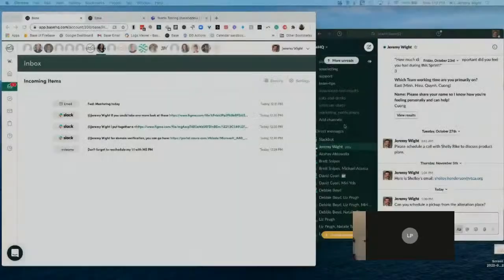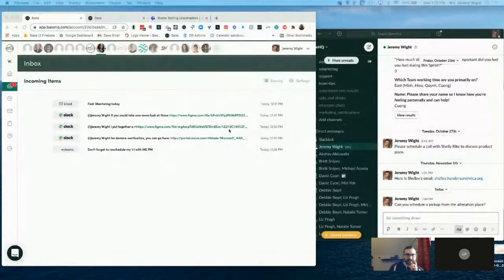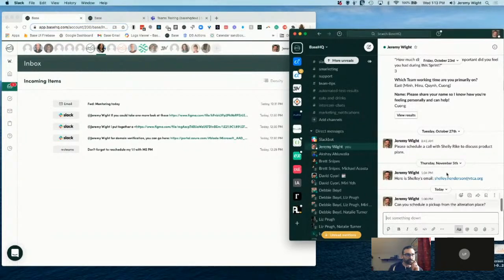So I don't want to do this the whole time, because I know if you're looking at a small screen, it's going to be hard to see all of this. But you can see over here, I've got Slack open, and maybe I've got these items that I want to save.